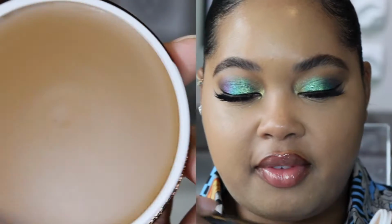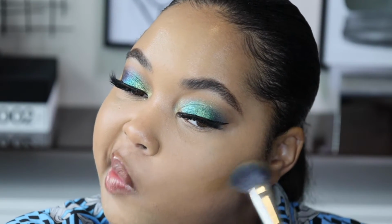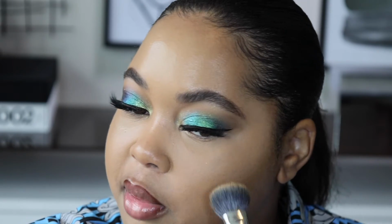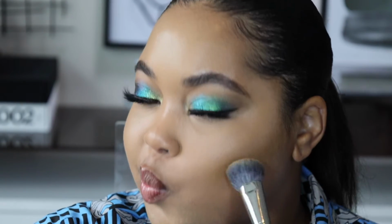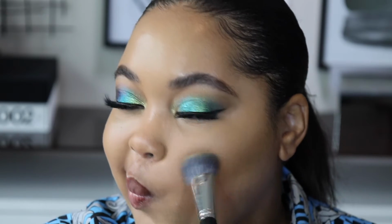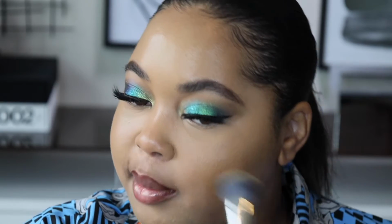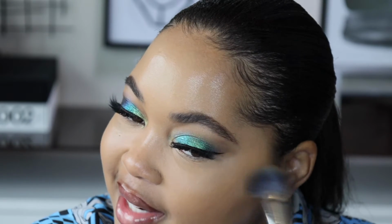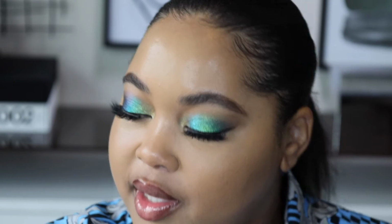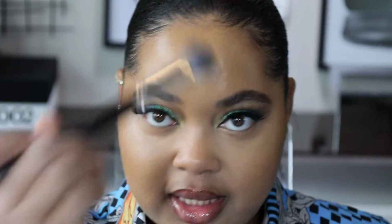Okay, let's do number 7. Because number 7, I bought to use as like a sculpting product. Ooh. It's like a natural contour type look. I probably could have gone with 8, because 7 is not really that deep. It's more natural. But I'm going to use this today because I got it.